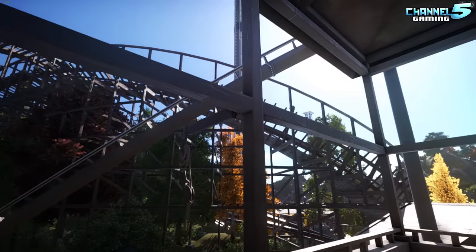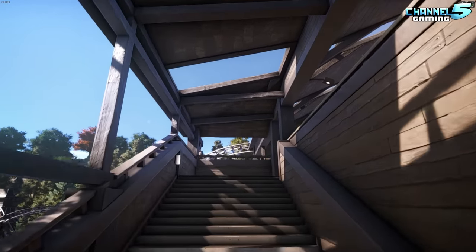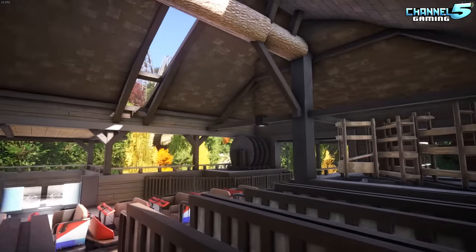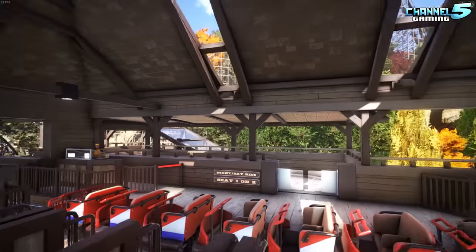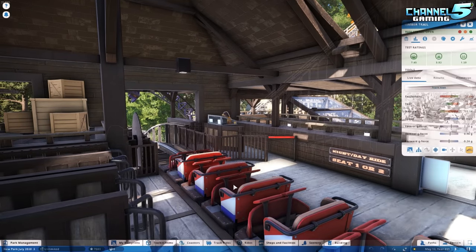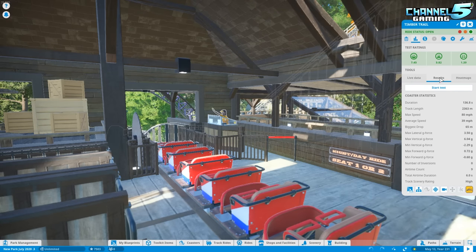This is a really cool queue. All the woodwork, so intricate. And it looks like there's a ton of custom supports, and wow. Here we go, ladies and gentlemen, night or day. I didn't expect the nighttime POV for this. Here's a look at the results.